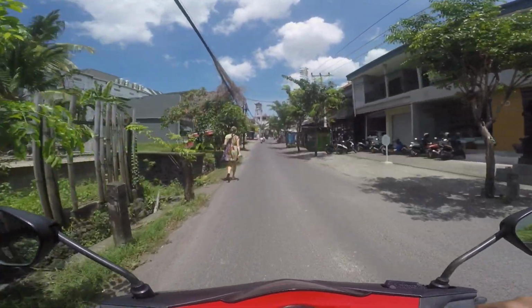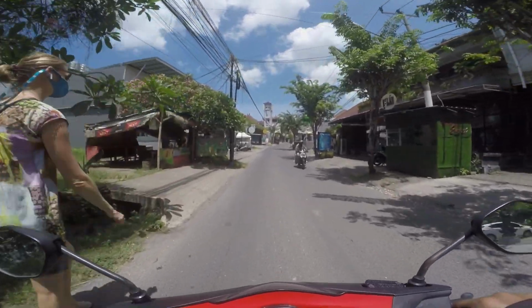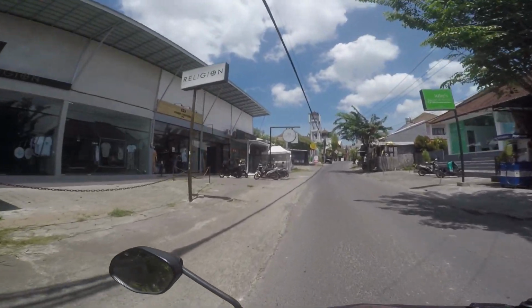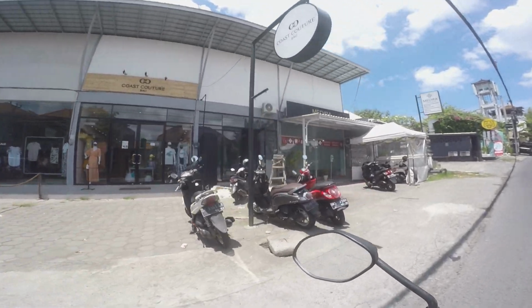And take a look, this is how you walk in Canggu. You know, walking on the side of the road, no sidewalk, and it's kind of dangerous. I would say it's very dangerous. And there are so many shops here.